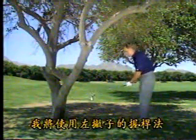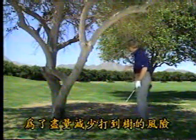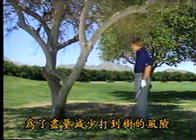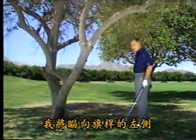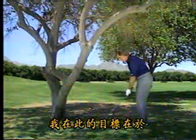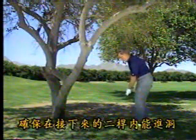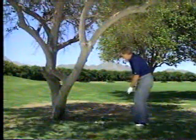I'm going to use a left-handed grip, and to minimize the risk of my ball striking this tree, I'm going to be aiming well to the left of the flagstick. Now my objective here is just to get the ball near or on the green so that I can get it in with the next two shots.